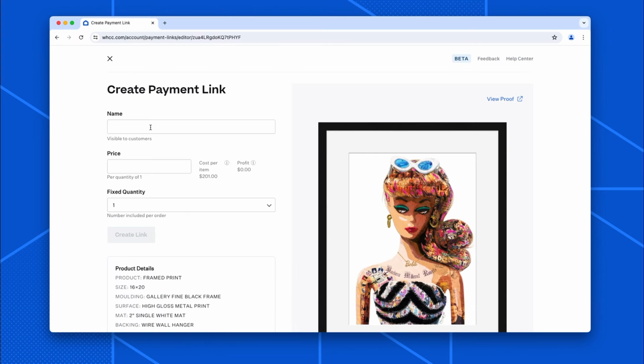So let's talk about how you would recommend, as an artist and how you're working with these, how do you name these, Kristi? What do you feel is important to the naming process here? Well, obviously I want to include the name of the artwork. So this one I believe I named Framed Barbie Metal. Okay.